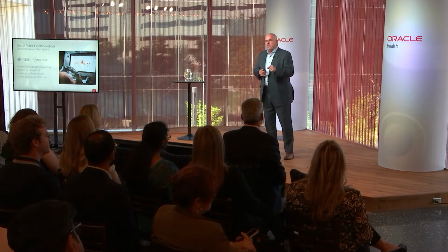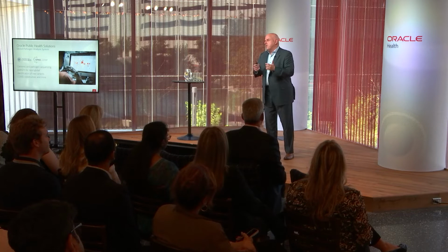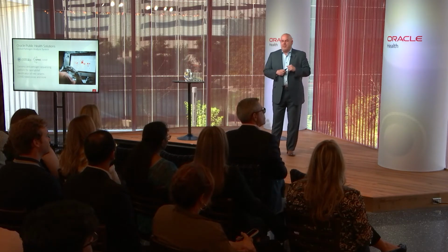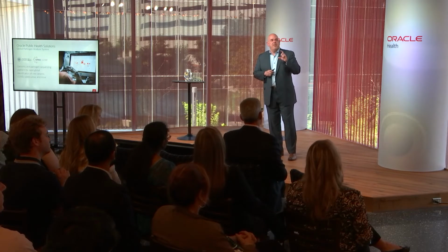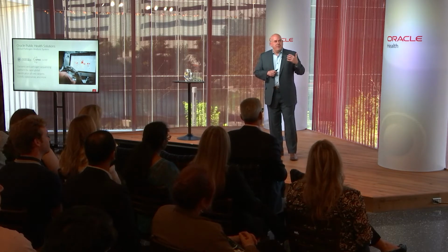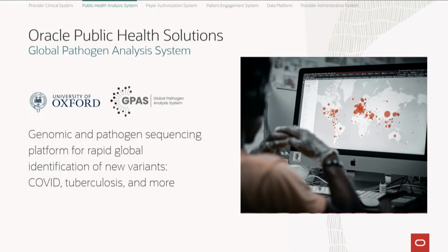Now, genomic sequencing, pathogen sequencing has been around for quite a bit, but what I'm most excited about is working with some of our partners. One of them is Oxford Nanopore, and they've done a tremendous job at taking the often difficult task of collecting a pathogen sample to the field. And they have devices that can fit in the palm of your hand that we can take out into the field. They're directly connected to the Oracle Cloud, and within minutes, we have the results of that pathogen sequence.